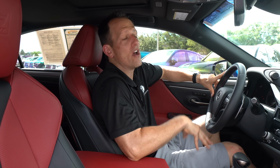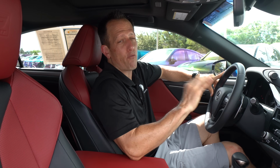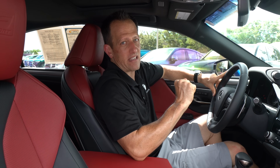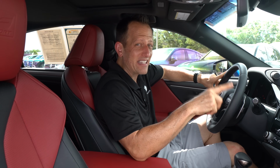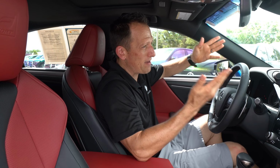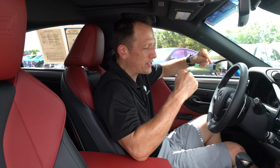But how much is it? Well, starting price was $48,000 and change back in 2023. This one was right around 50. You compare that to a new Camry, the new Camry XLE is going to run you close to $40,000. Bit of a price gap difference, but do you get more when you go Lexus?